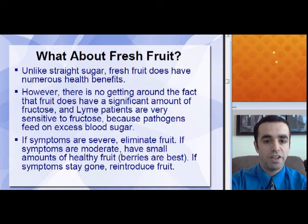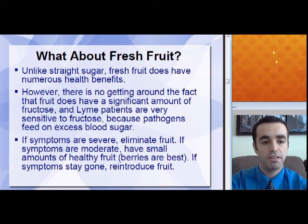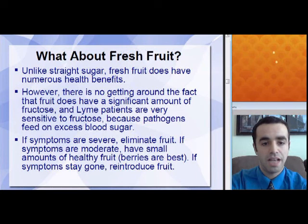So some people might ask about fresh fruit, and that's a good question because unlike straight sugar, fresh fruit does have numerous health benefits. For example, berries have ellagic acid, which is excellent against many cancers. Apples have quercetin, which is excellent against allergies, and the list goes on and on. If you take a look at all of the plant compounds that are found in an apple or in a blueberry or in any type of fruit or vegetable, you would find a list probably about 6, 7, 8 pages long, and each page would just be filled with various phytochemicals, and every single one of them has various effects, and almost all positive effects on the body. So I find it hard to recommend against having fresh fruit.